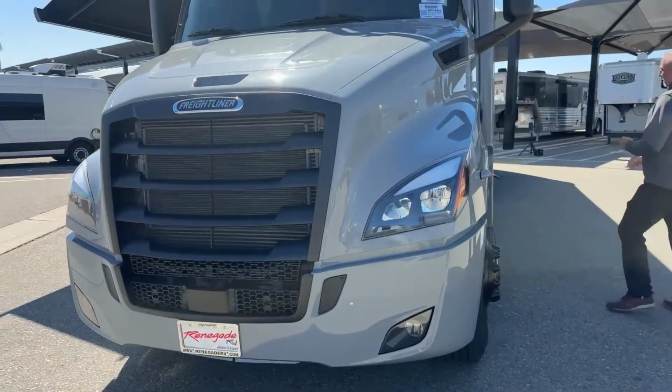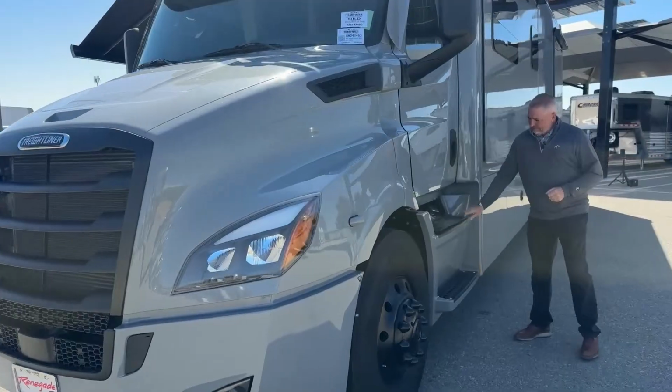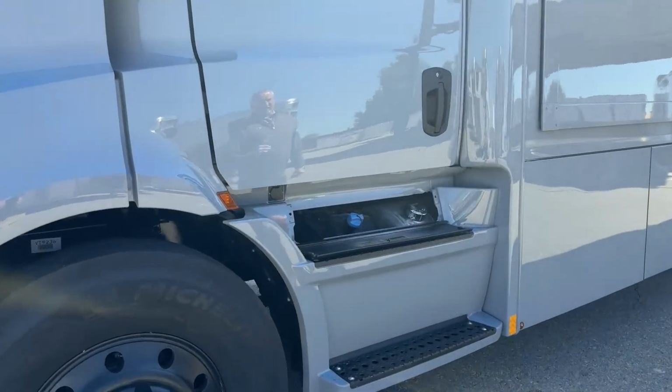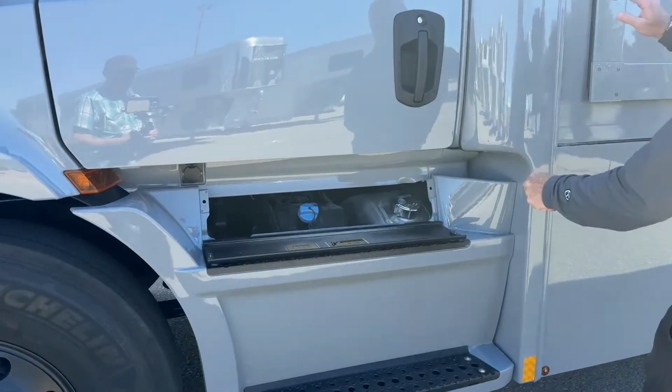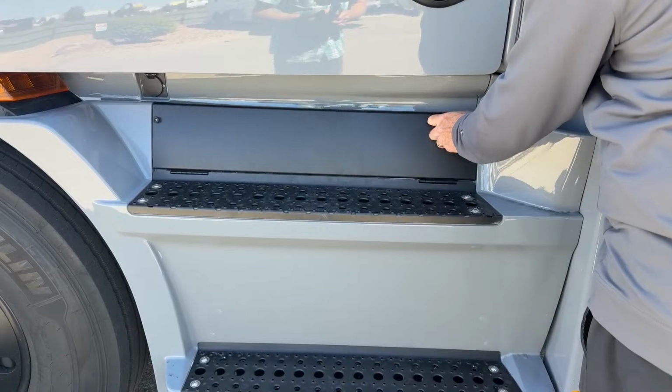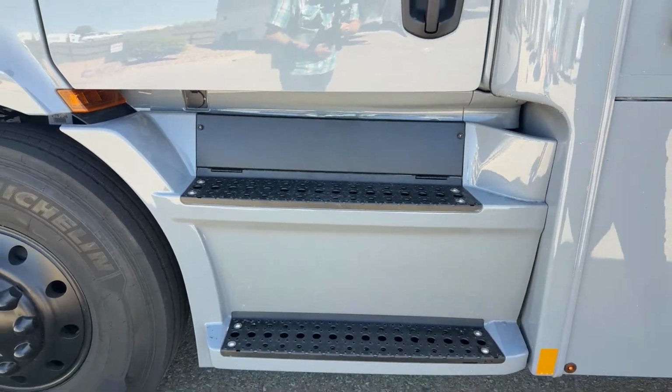We're going to have two 50-gallon fuel tanks in here. Actually, this does not have two. Cascadias are all one side with the DEF fill right there. The M2106 has the dual 50s. This one has just one single tank.